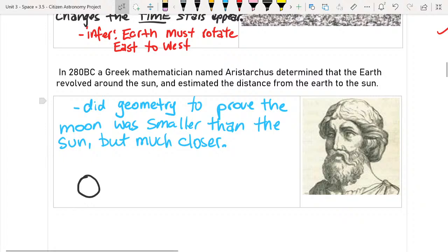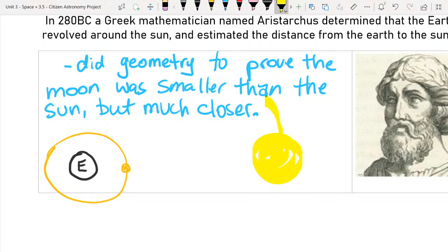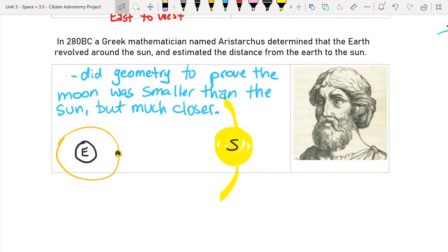So he basically is able to figure out that this is the basic layout of the solar system. Keep in mind, 2300 years ago. That we have the Earth, we have the moon, and we have the sun. And he figures out the relative distances and the relative sizes. Now, when I say relative sizes, what he figures out is that the sun is about 30 times bigger than the moon, and so on and so forth, but it's all relative to one another.